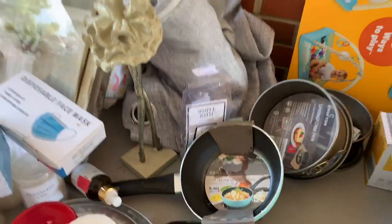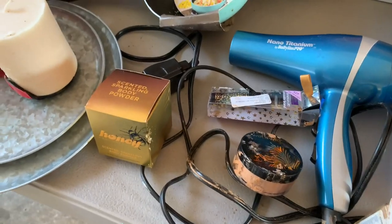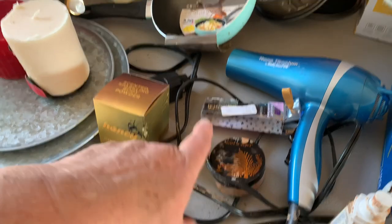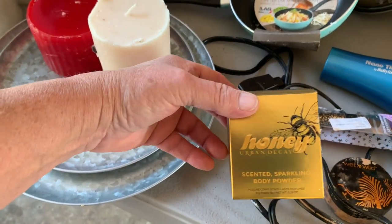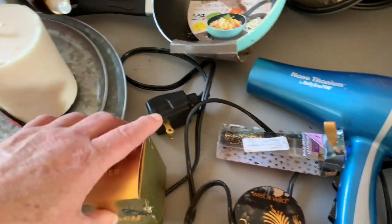And then at Ulta, this blow dryer, this Nano Titanium by BaByliss. Of course, they cut the cord, but Chancellor can fix it. And this scented sparkling body powder, Honey by Honey, was found in there. That's by Urban Decay.